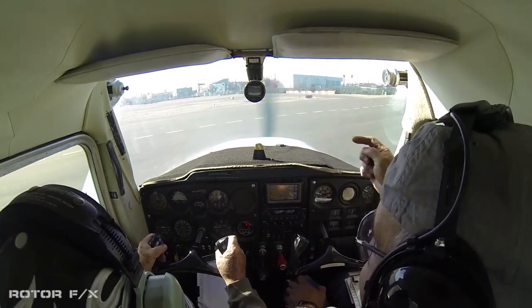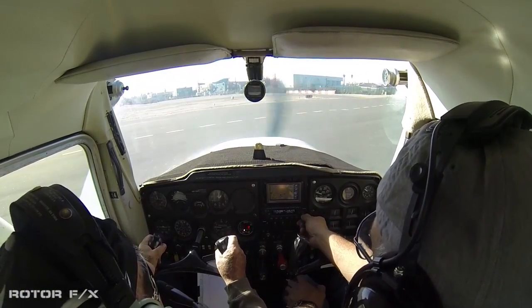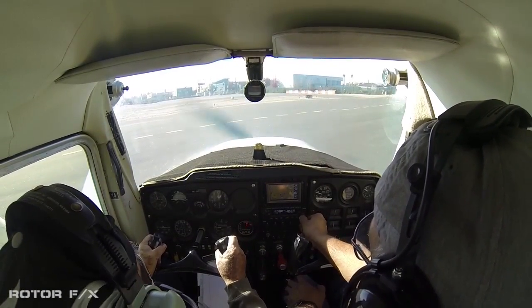Okay. Yeah, they're landing. 455 Alpha Foxtrot Wyman Tower. I want you to follow Interstate 5 southbound. Report crossing the 14. Report crossing Press the 210.